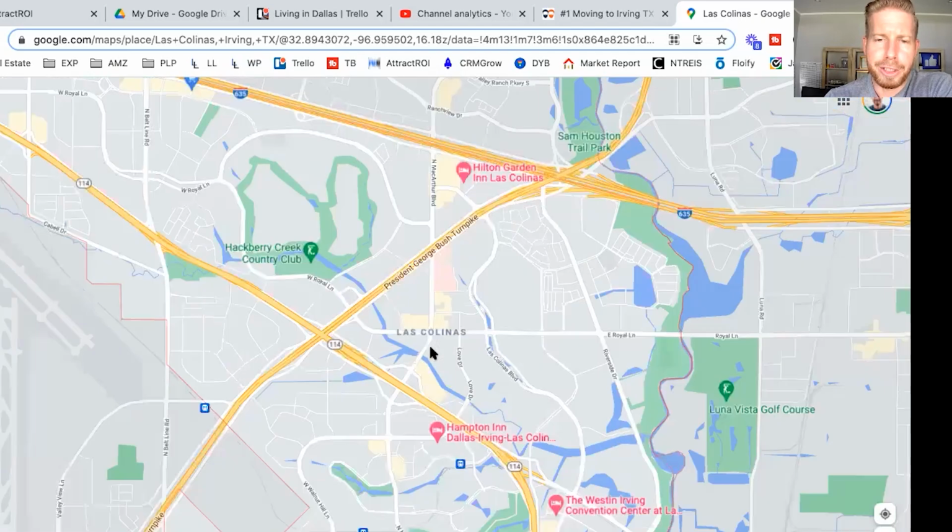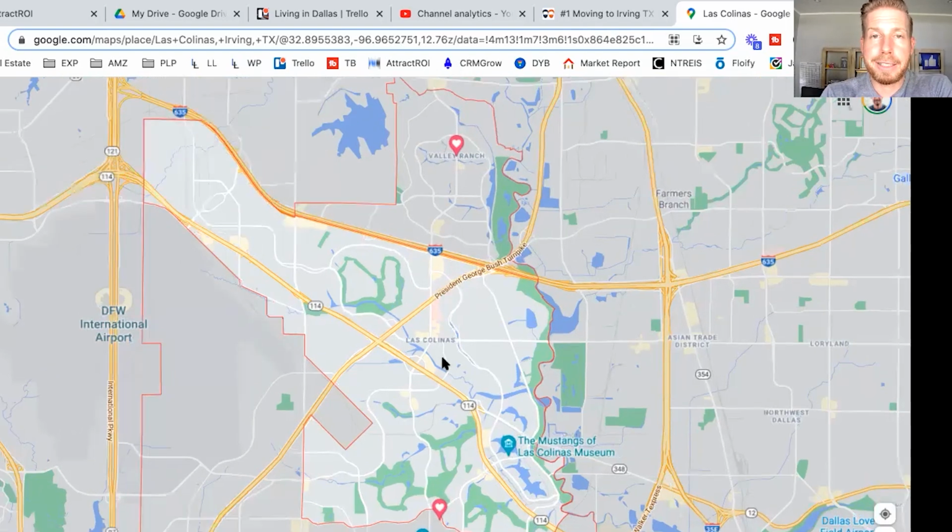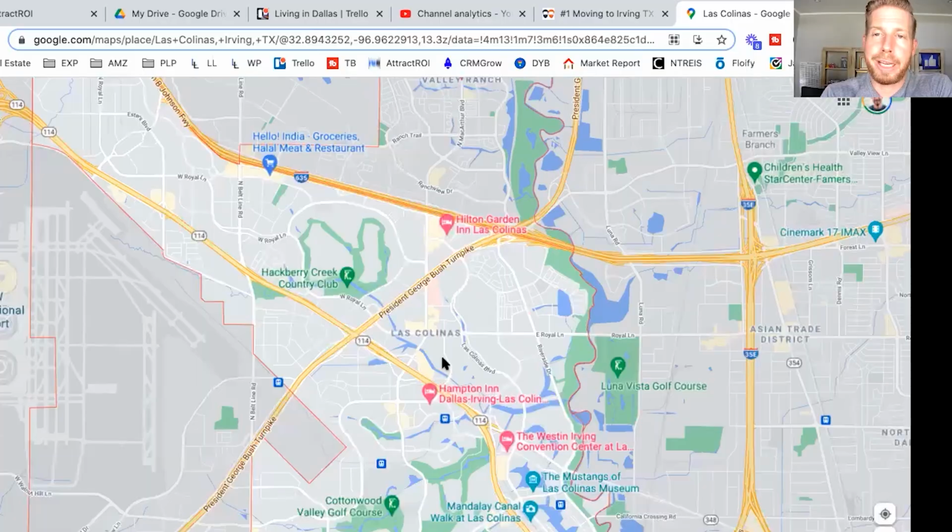And overall, just Las Colinas is a great area. One of our team members lives in Las Colinas, absolutely loves it. He's a younger fellow, but really enjoys it quite a bit. So he calls that place home, loves it. You can see even right here, Dallas Love Field, how close you are if you like to fly Southwest. Of course, other airlines fly out of Love Field, but that's where their main hub is. But that pretty much covers it on Las Colinas. Let's get in the car and go check it out.